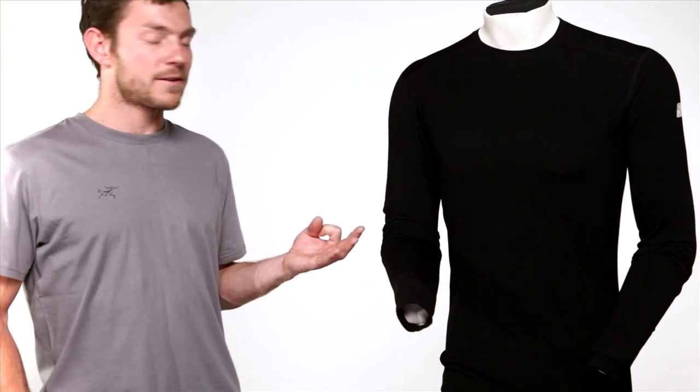The base layer is the layer that you wear next to your skin, and you're gonna wear this layer all day long. Its primary function is to help moisture management, transporting sweat away from your body and to the next layer. The mid layer is the layer that you wear over top of your base layer.